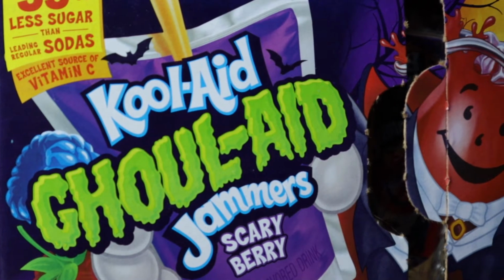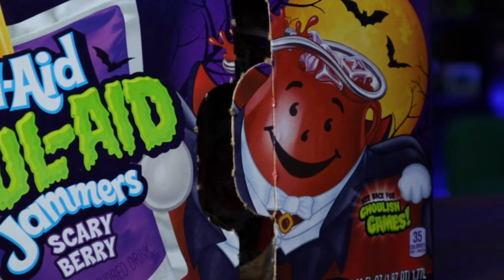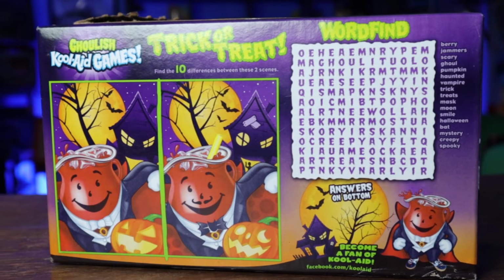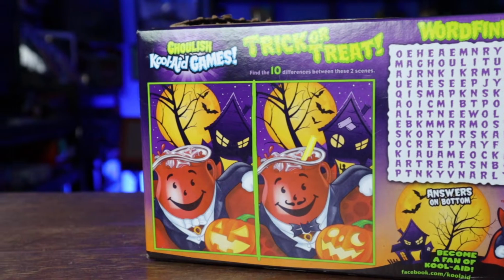But I definitely appreciate the packaging with the cool font right here for Ghoul-Aid, and the Kool-Aid man is dressed up kind of like, I guess, Dracula. He has like the cape and a white ruffly thing on there. See back for ghoulish games. What do we got in the back? Looks like they got a word find puzzle you can check out and then find 10 differences between the two scenes. I can never find all the differences on there. But they give you a couple games, so that's pretty neat. And a cool look at the side of the box there. Well, actually, that's the bottom. Well, it depends how you're putting this box down.